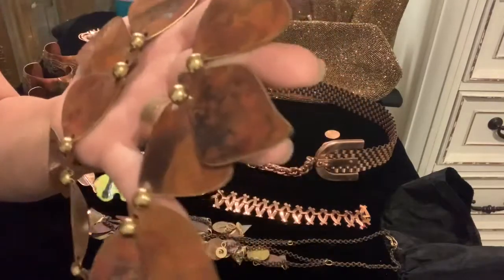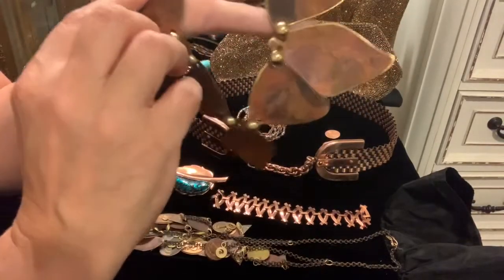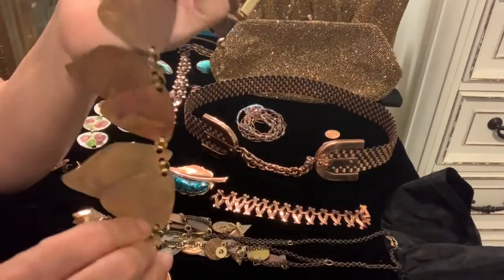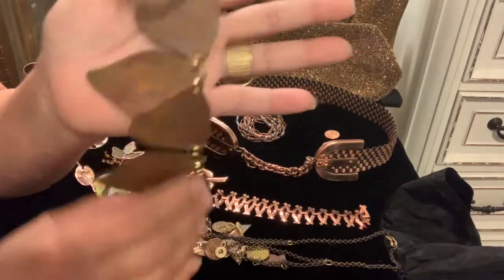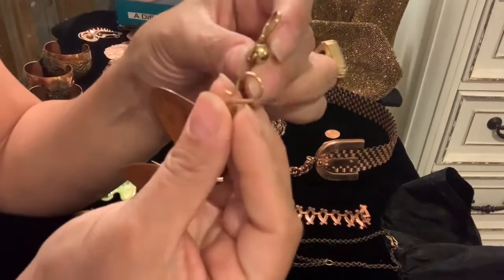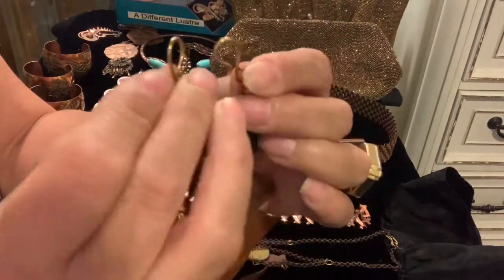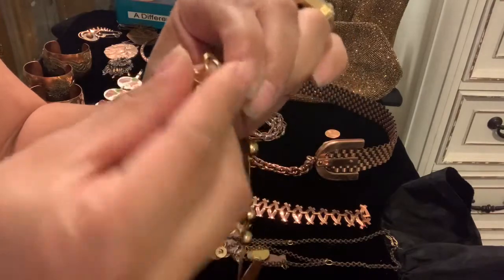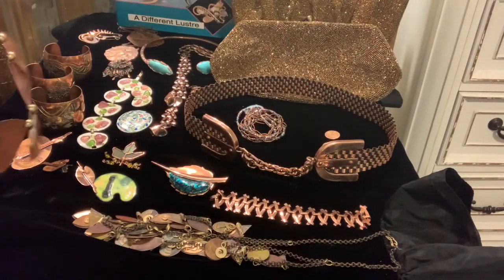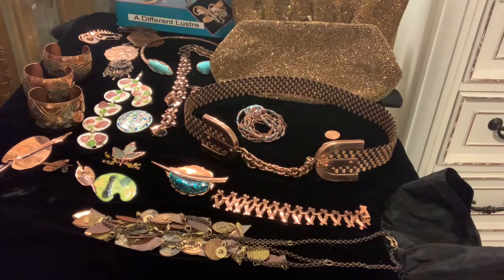And this is copper, and it has an etched edge to it. The back does not. The back is just the copper piece. The clasp is just a simple one, and you hook it on like that. But it's just so beautiful. And I bought this maybe a year ago at the thrift store. This is what it looks like.